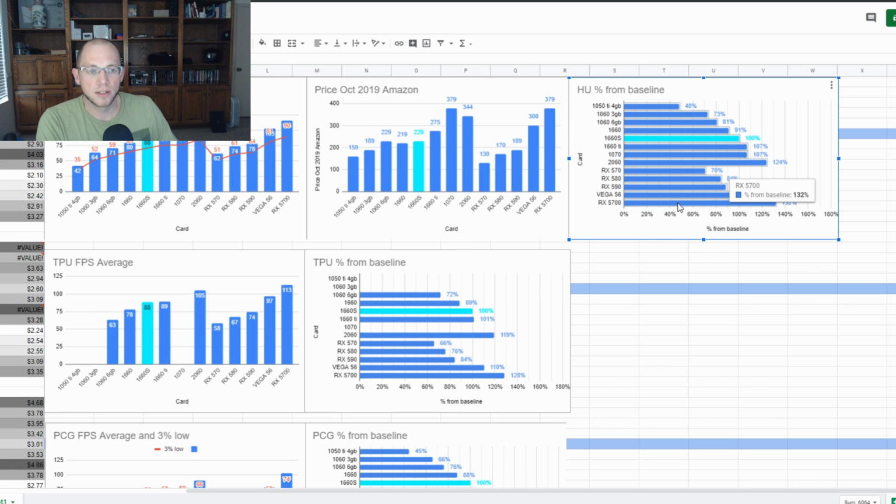you should probably either pick up the RX 570, the 1660 Super for the more mid-tier, maybe 1440p, 60 FPS gang, or if you're doing 1080p at 144 hertz or higher, the 1660 Super would be a great card. However, above that, around the $350, $400 range, look at the RX 5700 or the 5700 XT. Above that, the prices just skyrocket.